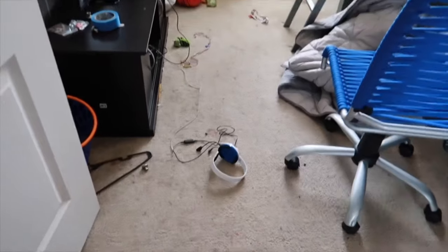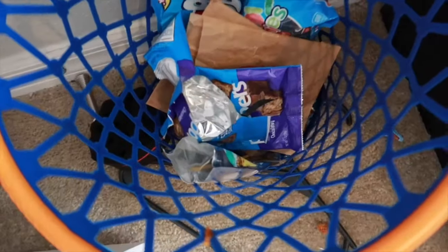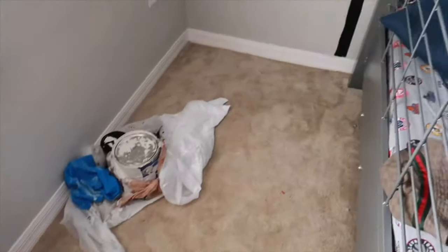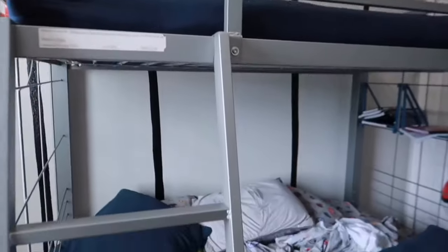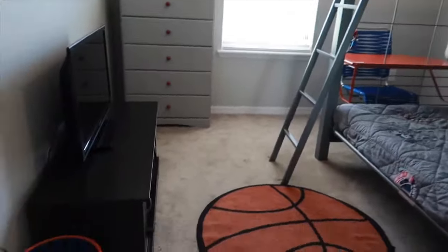Okay, lifestyle lovers, I just want to remind you what the room looked like prior. And this is what it looks like now.